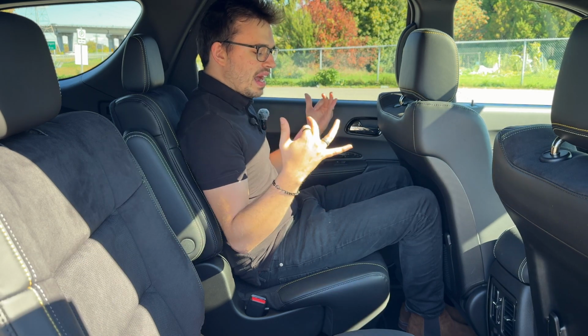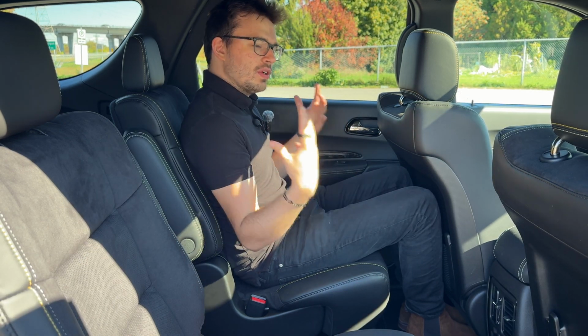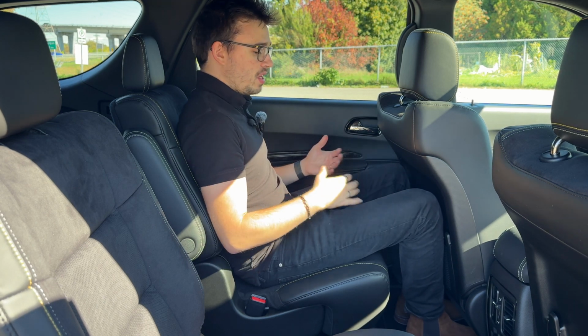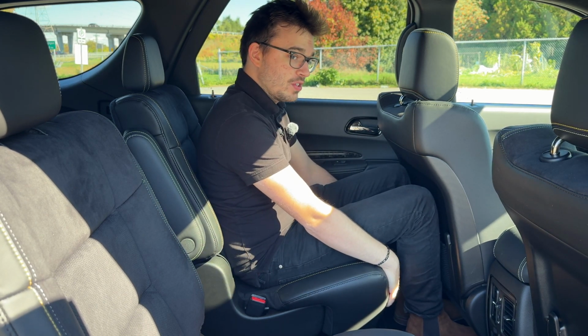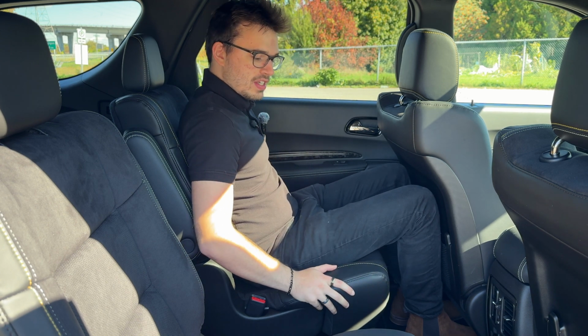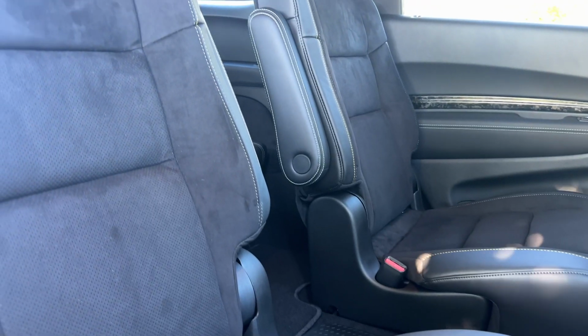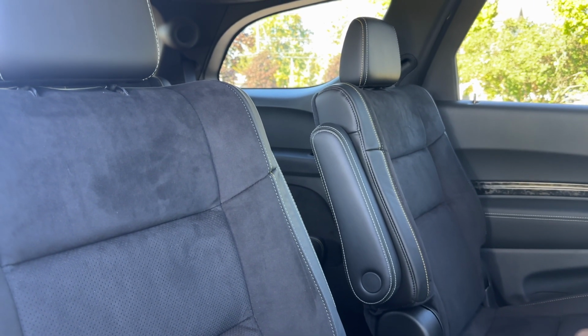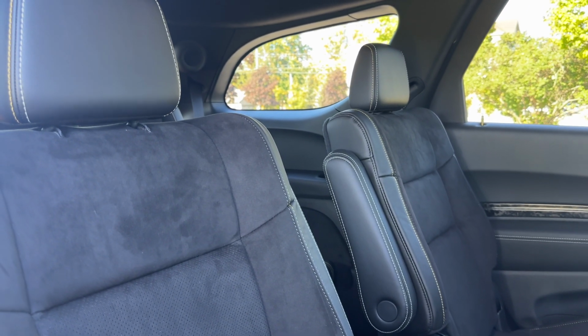So now we're sitting in the back seat of the Durango. Pretty standard. I'm pretty sure all of the other ones come like this as well, but I've got tons of leg room here. The only thing is I can't move these captain chairs forwards or backwards. It's pretty much stuck where it is, but what that does allow is for always having access and space in that third row if you have people, which is still nice. And like I said, I still got a bunch of room.